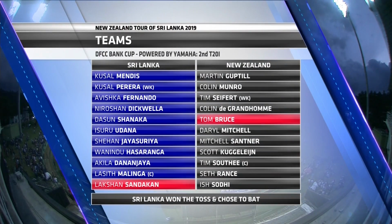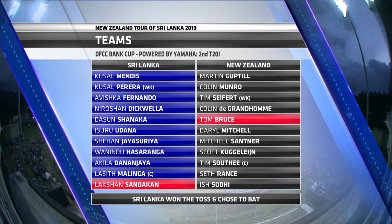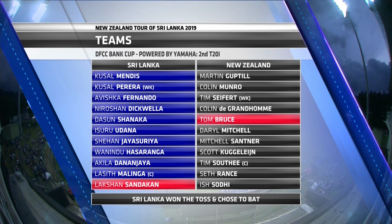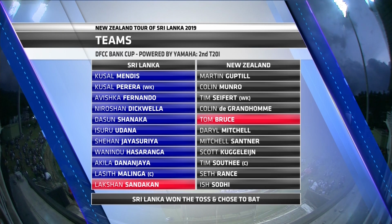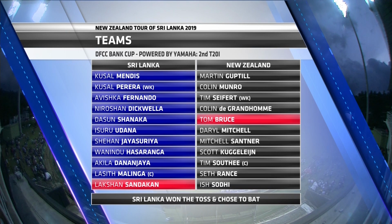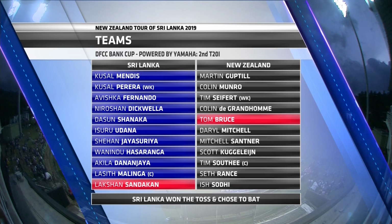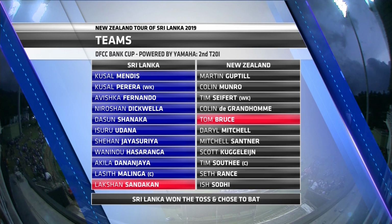Lasith Malinga of Sri Lanka won the toss once again, and he chose to bat first. A change each for both teams. Sri Lanka making a tactical change. They bring in the left-arm wrist spinner Lakshan Sandakan instead of the seamer Kasun Rajitha, but a big miss for New Zealand, the man of the match, Ross Taylor. He's been replaced by Tom Bruce in the middle order. Well, good batting conditions. Sri Lanka have first use. Let's go and join our commentators.